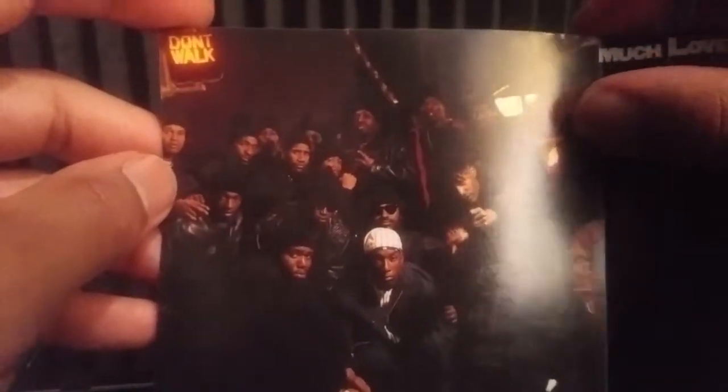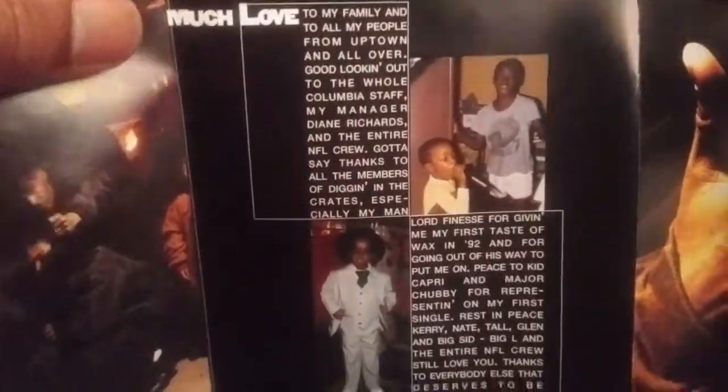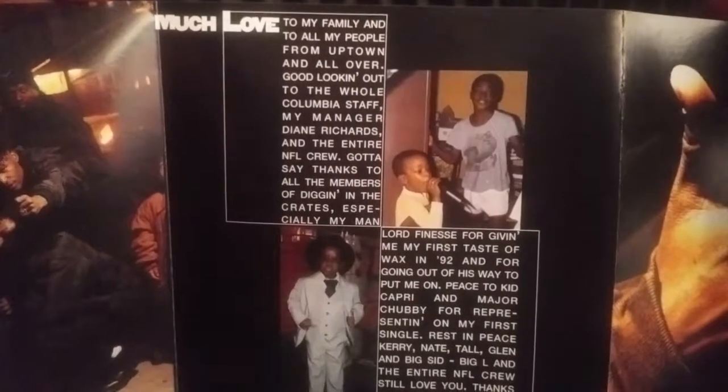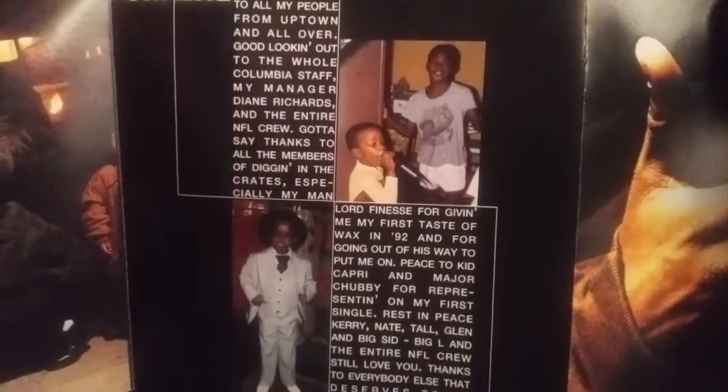But yeah, if we want to flip around to what would be the outside. Once again, we have all Big L's people, which was the same photo from the back of the CD on the outside. Still a pretty dope picture. I just like that picture. It's the lighting too. It's the don't walk sign. It's just everything. Big kudos 100% to Danny Clinch on this one. All the photos have been pretty dope, but that one, I don't know, something about it.